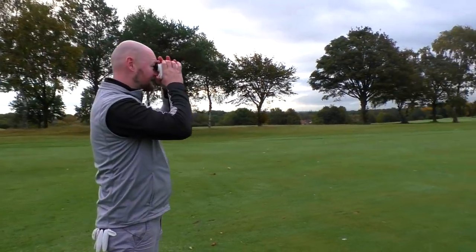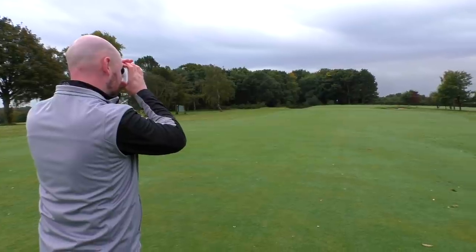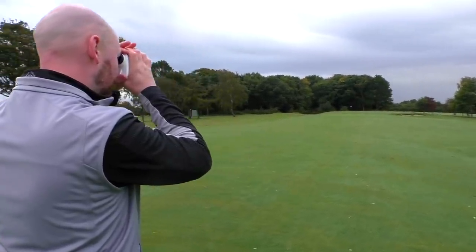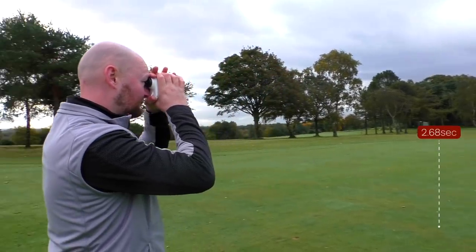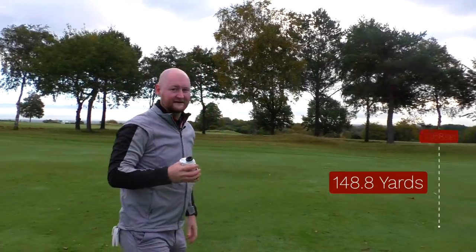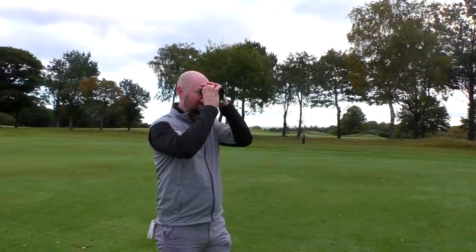Let's go from the same spot. We've got slope on, we've got distance, so I've got the crosshair on, I'm pressing it now. Now come back, and it's gone to 148.8, so we're seeing, you know, pretty similar distance, but it's noticeable that difference of time that it takes.